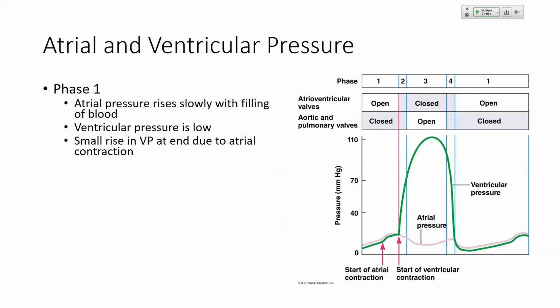What we'll move on to talk about now is the pressures. Right? So we talked about the movement of blood that happens throughout each phase, but let's shift and let's look at how the pressure changes from one phase to the other. So let's look at the pressures in phase 1. Now, what period of the cycle did we say phase 1 corresponds to? Systole or diastole? Diastole, right? So phase 1 is the middle of diastole. We said the cycle starts out right in the middle of that filling phase.